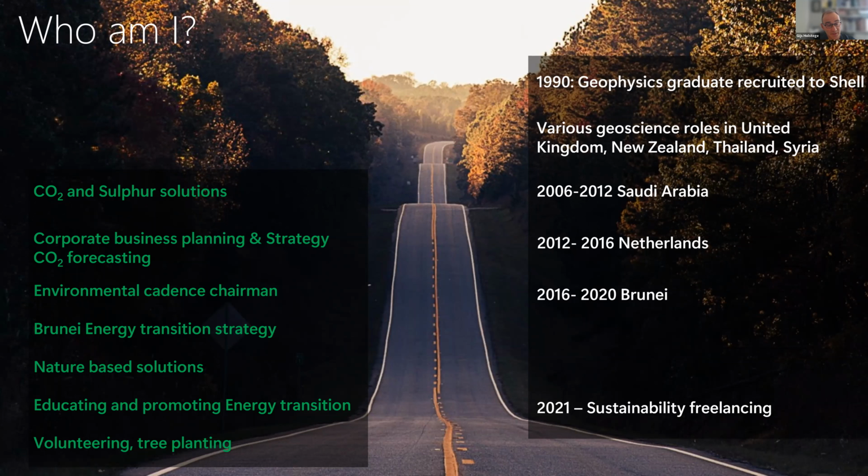Then I returned back to a technical function, which was my last role in Brunei for 4 years. And there's a whole list of things there on the left, which I got involved in. I was responsible for generating or managing a whole bunch of environmental initiatives that were coming in through a funnel from various individuals, and trying to help support those into implementation. Part of the energy transition strategy for Brunei in the informal capacity. We had some nature-based solutions, which you'll hear more about later. And now I left the company in 2020, and I'm now basically really focusing 100% on sustainability and energy transition.